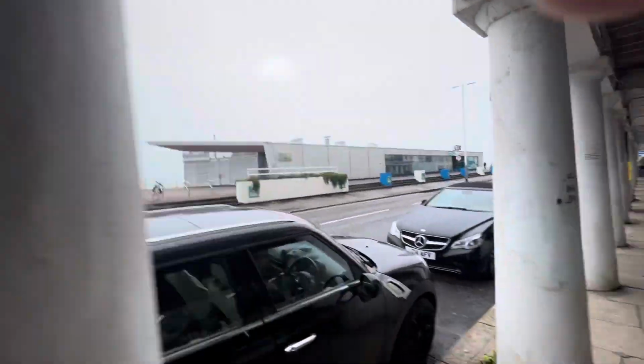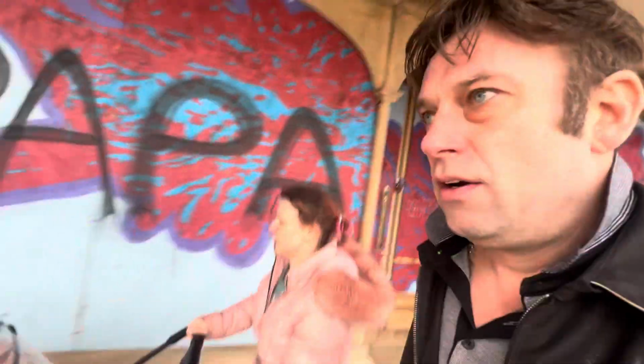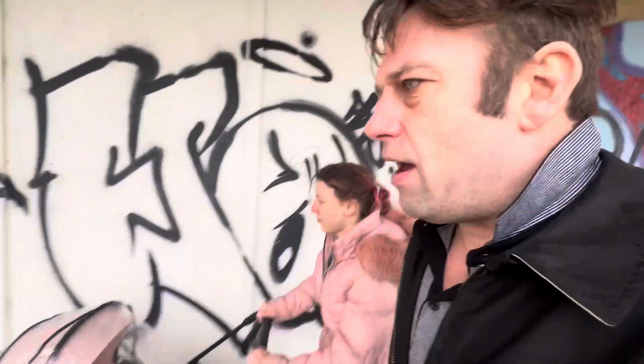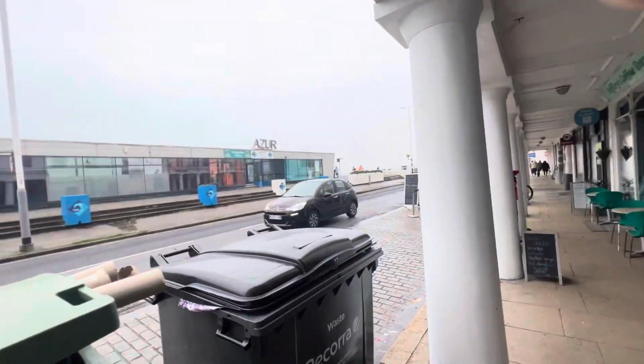So we are now in Hastings Seafront, and it's off to Battle now. I'll just try and give you a little idea of it. We'll definitely come back to this area again, get a hotel. There's lots to explore, but I think we'll come back when it's hotter. Yeah. But welcome to Hastings Seafront. And the real battle is not to get blown away.